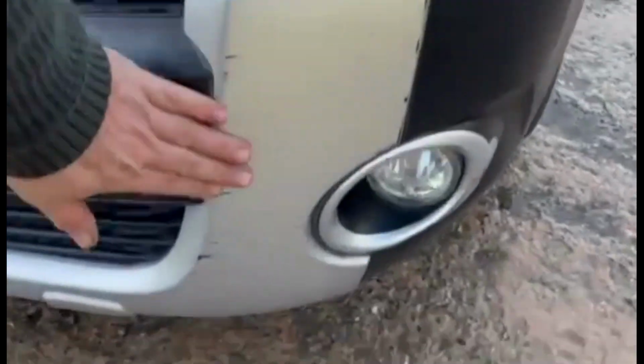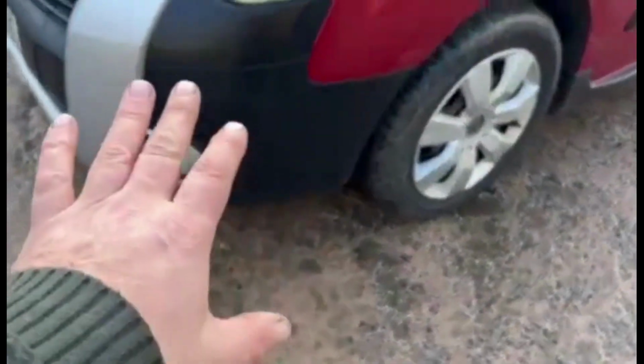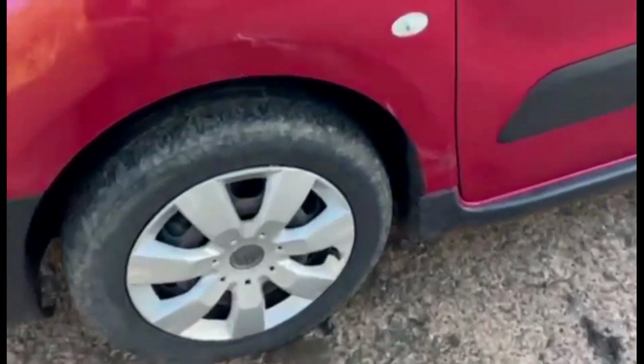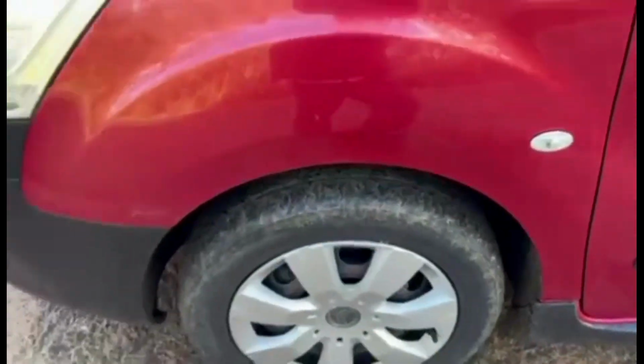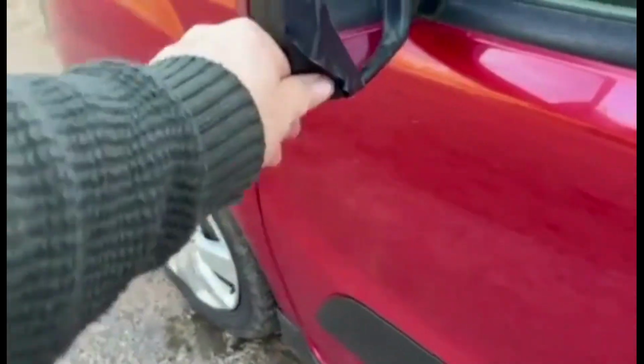Little bit of scratch on the silver part of that bumper there. The whole bumper's intact, there's no cracks or splits or anything. Another good wheel trim. This is all mud where I've wiped it down before I made the video. Come off the farm lane, it's all good there. The door is good, the plastic sill's good at the bottom. Little bit of drama on the corner of the mirror. I've not took the tape off, it's still working as it should, the electric mirror and everything.